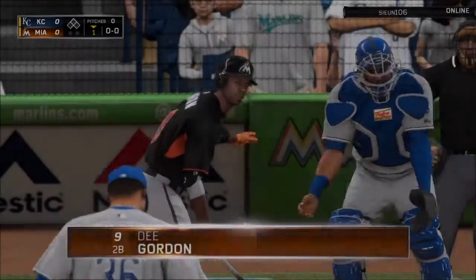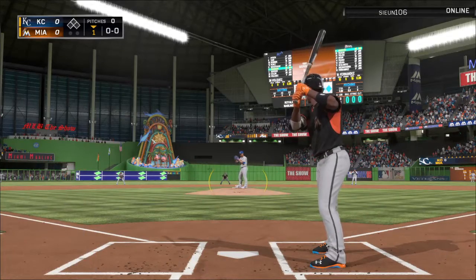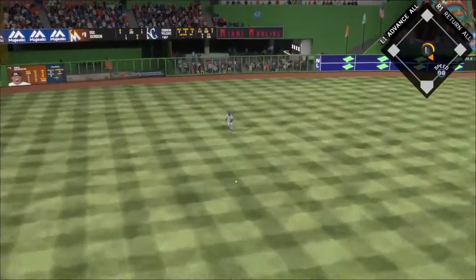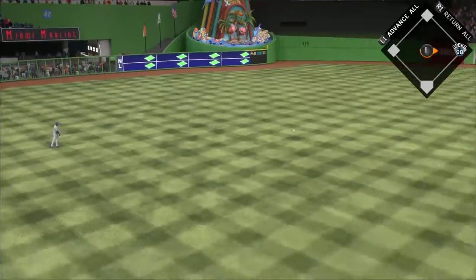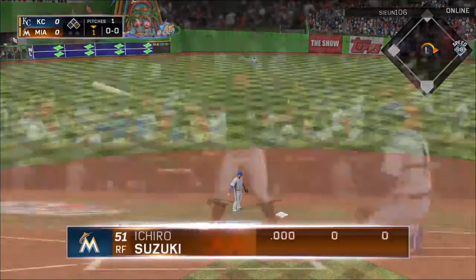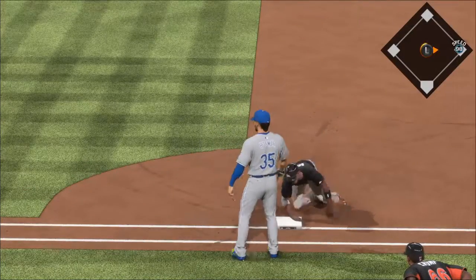D. Gordon comes to the plate to lead things off here in the bottom half of the first for the Marlins, second baseman. Slapped hard the opposite way. A diving try, but it's through into the outfield. Stepping into the box, Ichiro Suzuki. He'll get to take his first cuts here. Ichiro. Now a throw over to first.